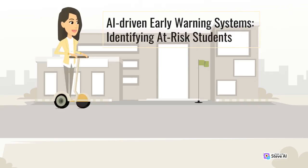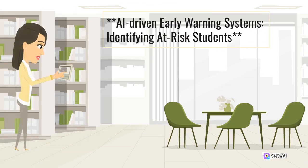AI-driven early warning systems, identifying at-risk students.